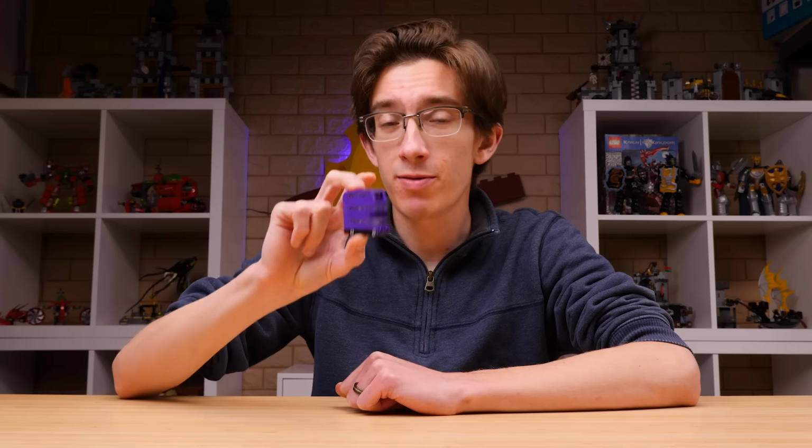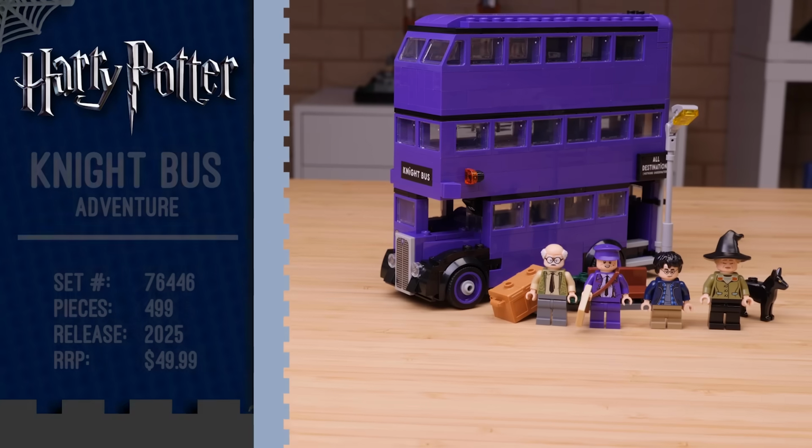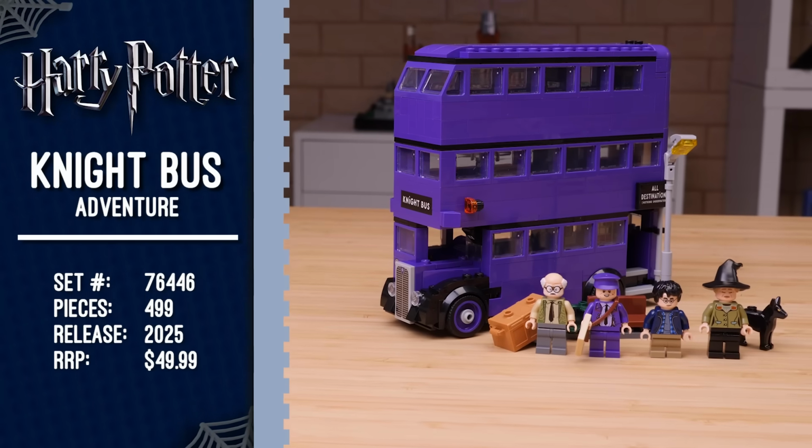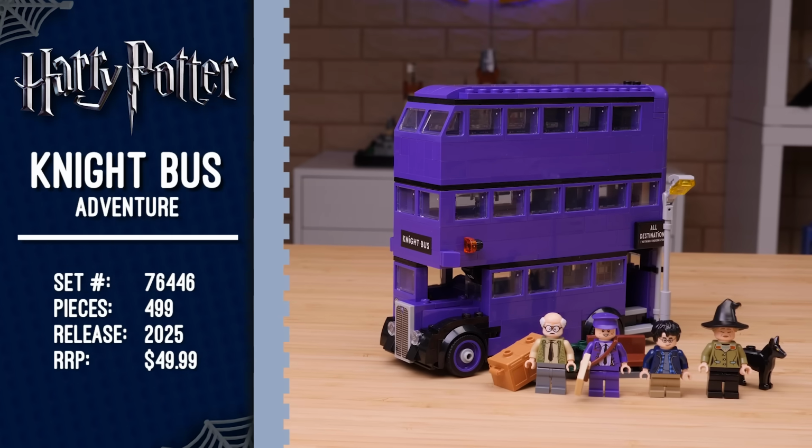But 2025 has one last night bus in store for us. A huge thank you to LEGO for sending this set over. This is what inspired the video, and I was just looking for an excuse to make another comparison video.